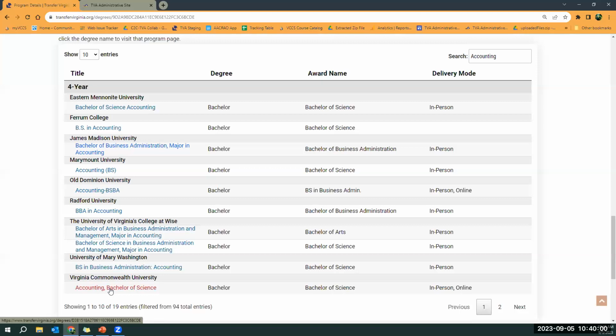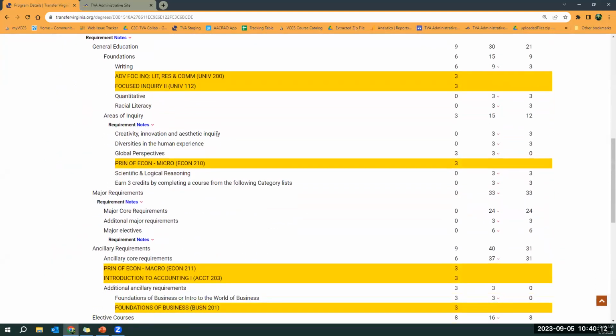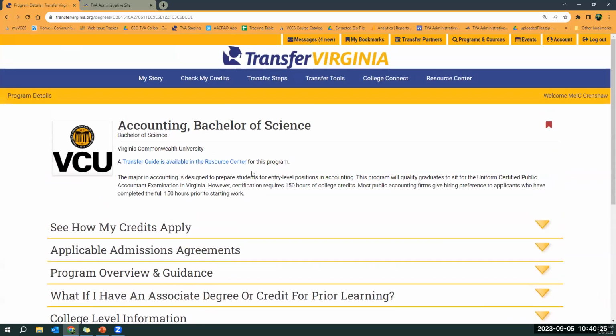And I do want to show you VCU's accounting degree. And again, the same drop-down items are available. And you can see how my credits apply now to the VCU degree. Keep in mind, because this degree is not completed, it's doing a one-to-one match of what will transfer. You really want your students to complete the associate degree so they can follow the transfer guide.